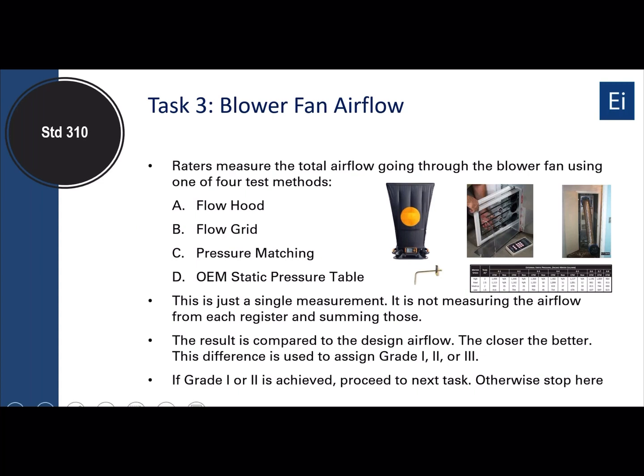And again, the process is you compare the total airflow measured to the design airflow, and if you are within certain ranges, then you're grade 1 or 2. If you're too far outside the range, then it'll be grade 3, and the same process. If it's grade 1 or 2, you proceed on, otherwise you stop here.